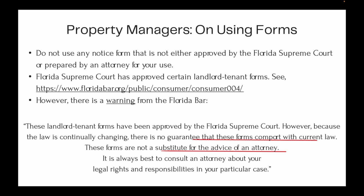Be aware, however, that the Florida Supreme Court has approved forms, but the Florida Bar still gives a warning on their website regarding these forms, and that is the forms may or may not comport with current law, and that you should always seek legal advice when preparing notices in a landlord-tenant situation.